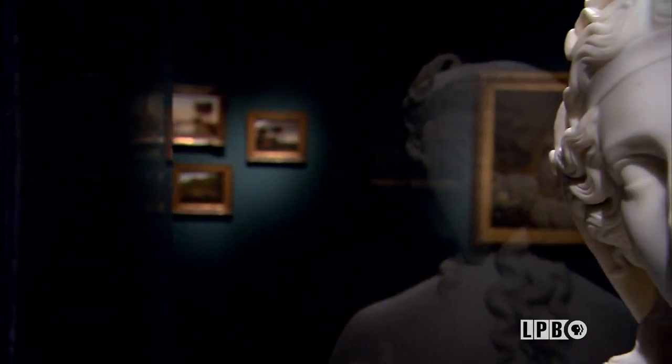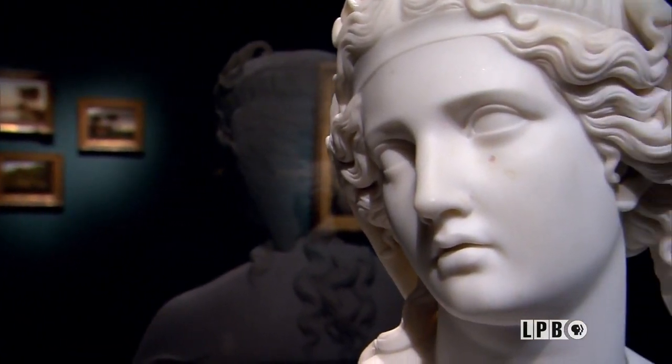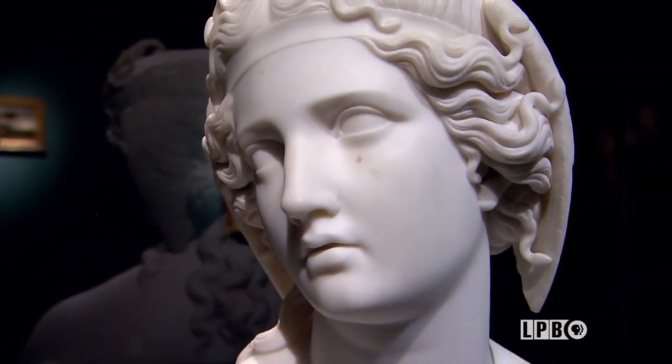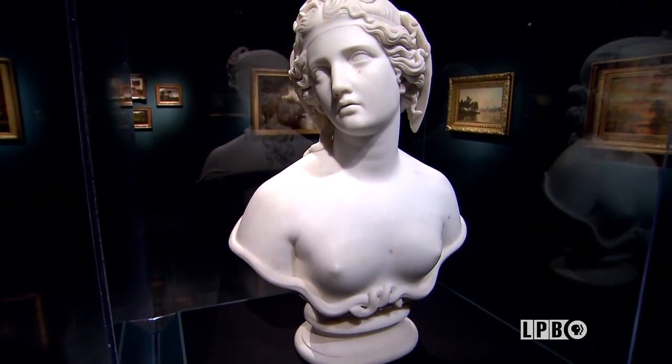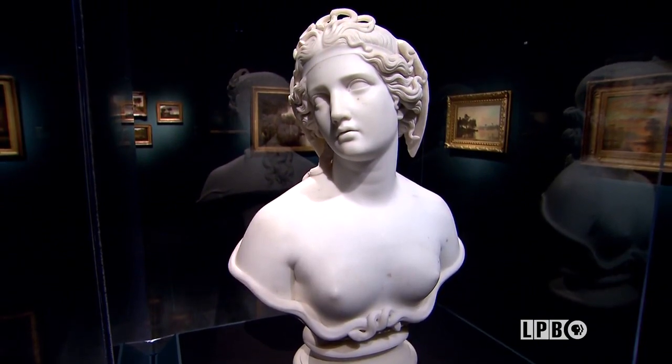And then 2, to me, of the most exceptional works in the exhibition, although it's a painting show, are sculptures. We tracked down this incredible work by this female sculptor, Harriet Hosmer, who created this incredible sculpture of Medusa after she traveled from St. Louis to New Orleans.